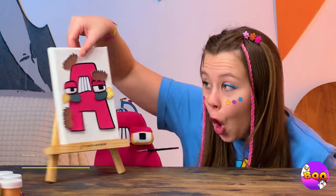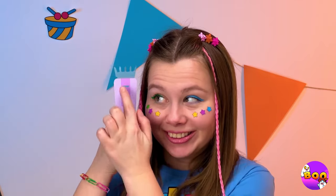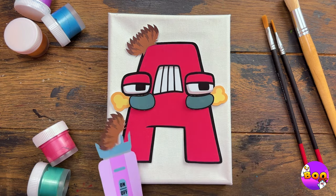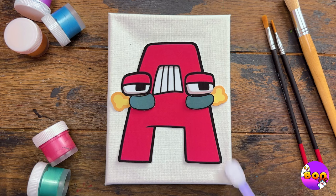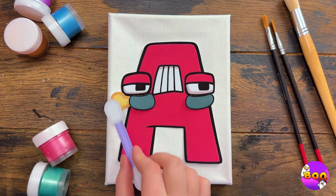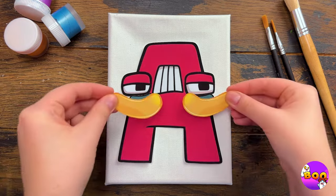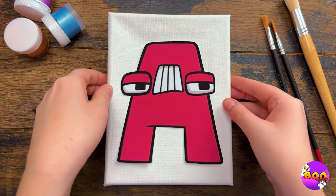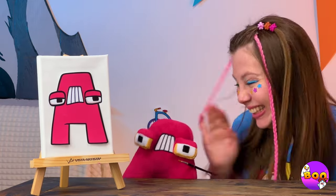Now let's check on A's portrait. Ooh, I think somebody needs a trim. Now let's clean that gunk out of your ears. And this should help those bags under your eyes. Wow! A is looking capital, if I say so myself.